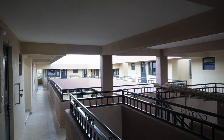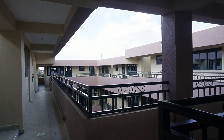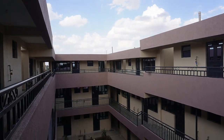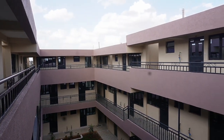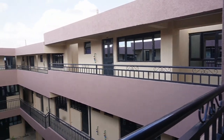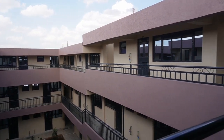So, those are the 1 bedrooms. And it's time to exit. Wow. Love this place.